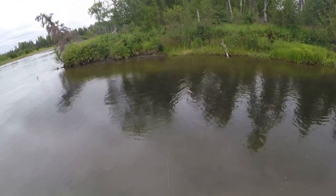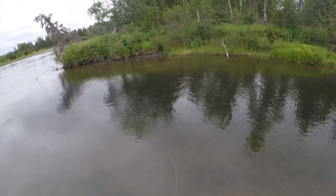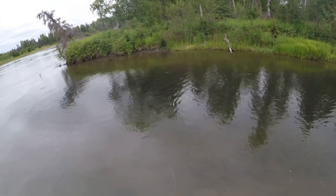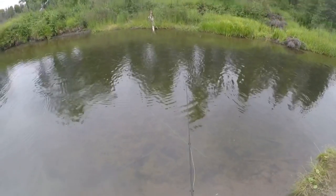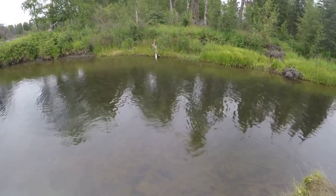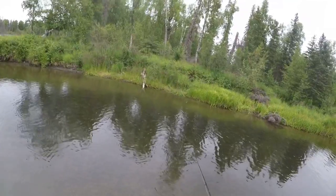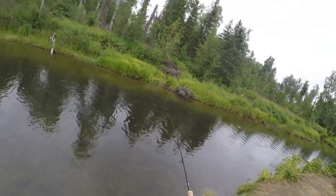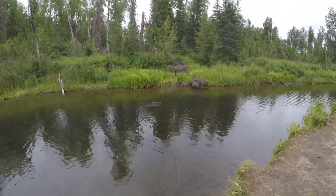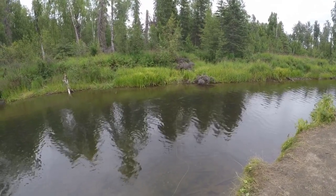Definitely don't want to let it sink. Ooh, had one going for it. They're coming for it. Alright guys, I got 16 minutes to make this happen, so throw these guys up here. Nice little short, choppy strips. Oh, he's on.